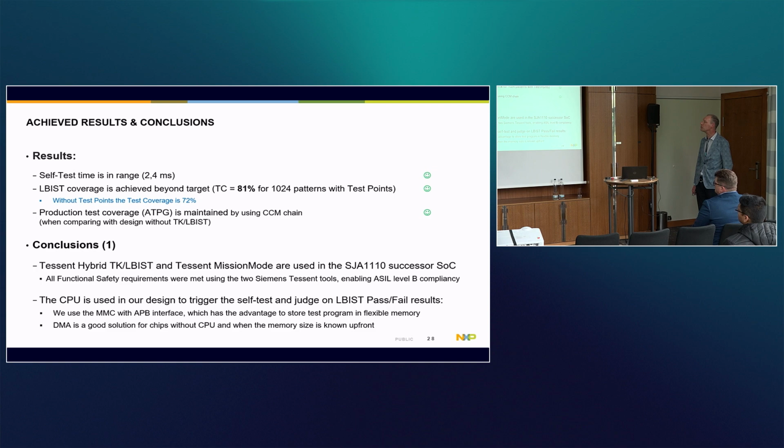Then the conclusions. For me it's one tool, it's Tessent, but it's two products, I think, Lee. It's a hybrid TKLBIST and this Tessent mission mode. We both use those tools. I learned that some customers use their own mission mode controller, but we are just using what Siemens tells us to use.